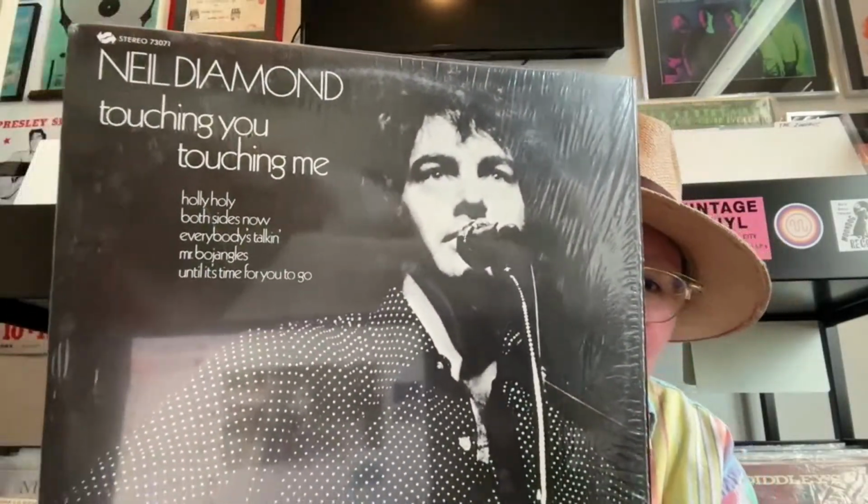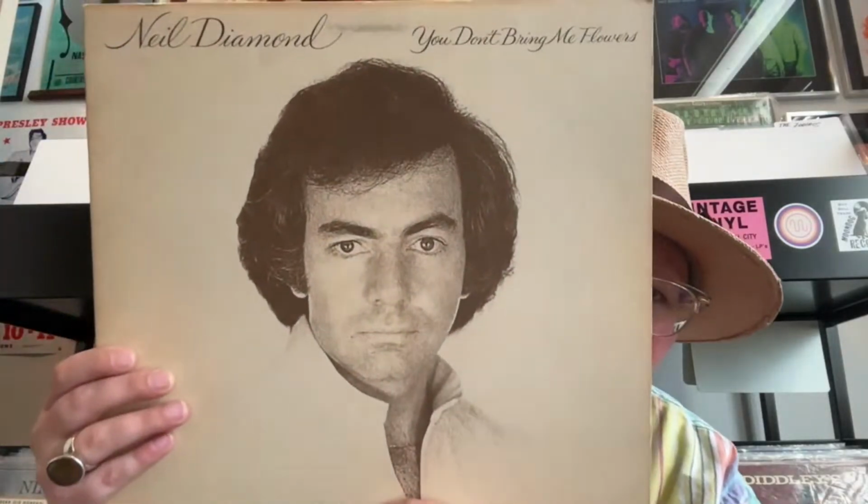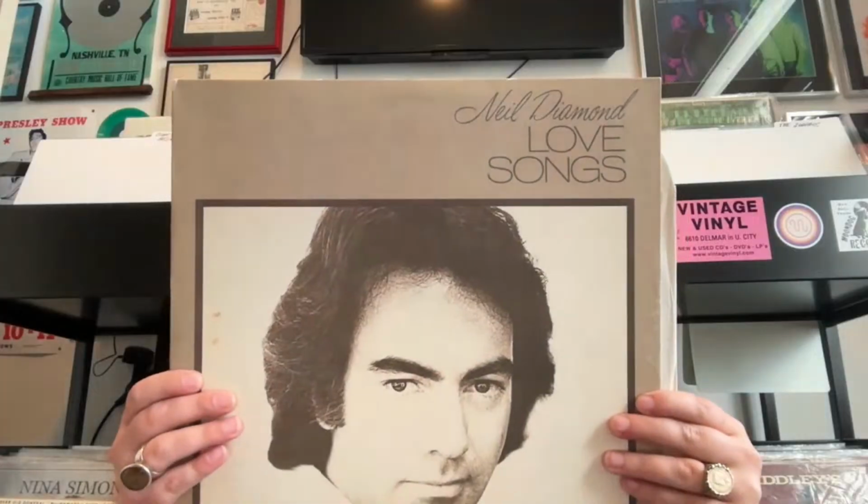And this is Neil Diamond, Touching You, Touching Me. This one has Holly Holy, another fantastic song on it. So many things on this record. So I was glad to get that. This is also Neil Diamond, You Don't Bring Me Flowers. I think that this one has Forever in Blue Jeans in it. Is this the one? Let me see. Yeah, Forever in Blue Jeans on this particular record. So that's another favorite Neil Diamond of mine. This one is Love Songs. So fantastic. And of course, Neil Diamond, Primitive.